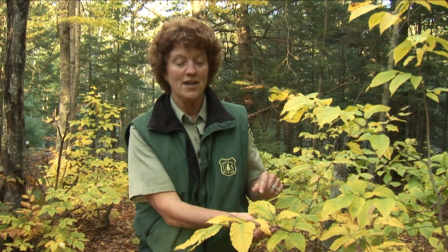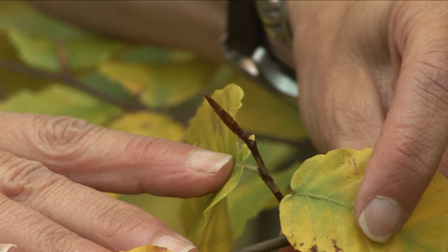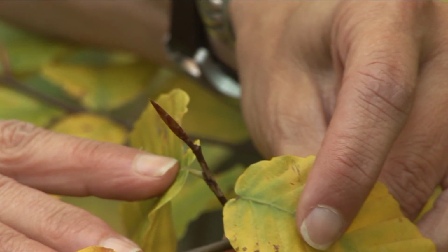This is the beech. This is the American beech. And what's really fun is when you go up and take a look at the leaf where that abscission layer is attached right to the branch, you get to see next year's leaf. And there's a whole story to be found in the winter just by taking a look at tree buds.